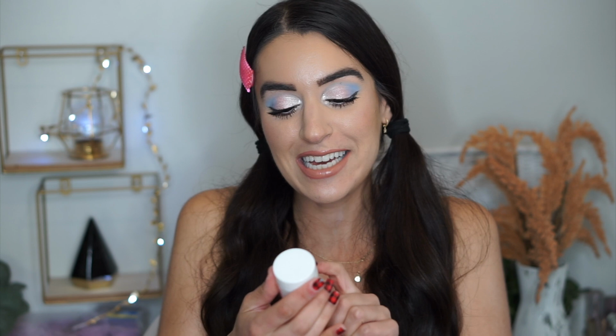Okay, so this is the Trader Joe's Frosted Cranberry Body Butter. I don't know why I keep saying Trader Joe's in front of everything. Like, obviously you guys know at this point where it's from. But Frosted Cranberry sounds so delightful. Ooh, that is festive.